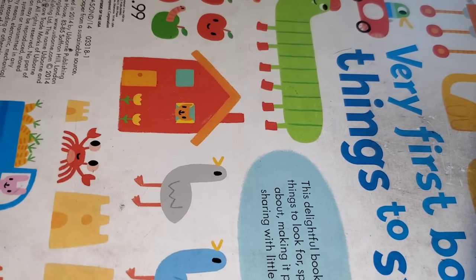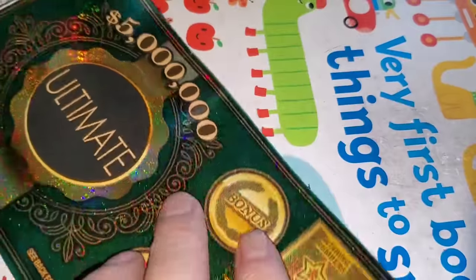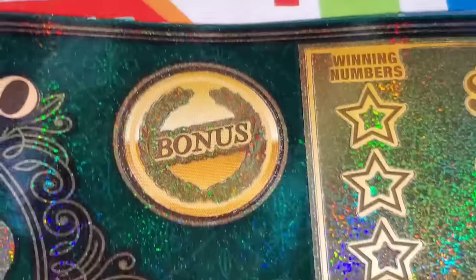Let's go to the 50s. We got 6 50s and $200 tickets left. Let's see how we do. Ultimate ticket 13. These will play out. 1 in 3.6, 4, 2, 5, 10, or 20x. Two matching amounts.